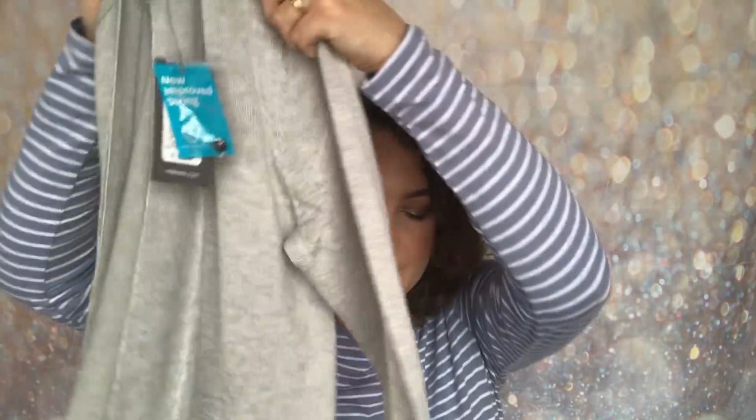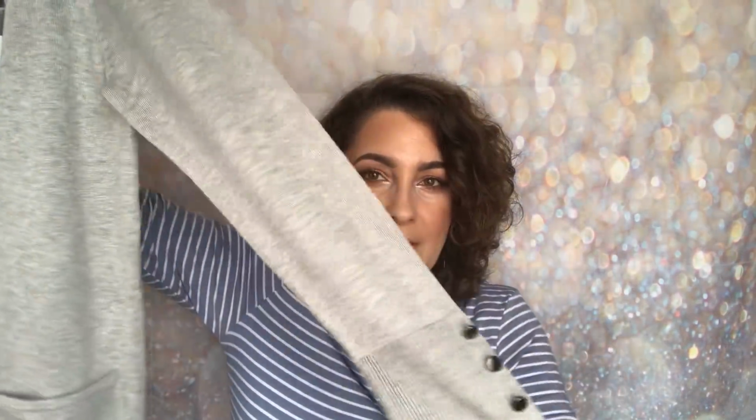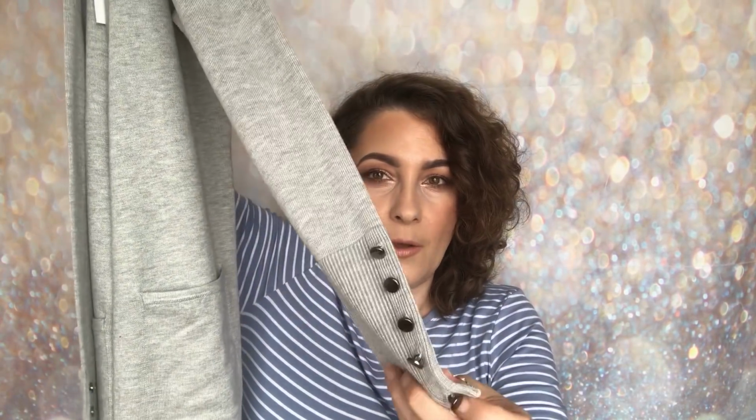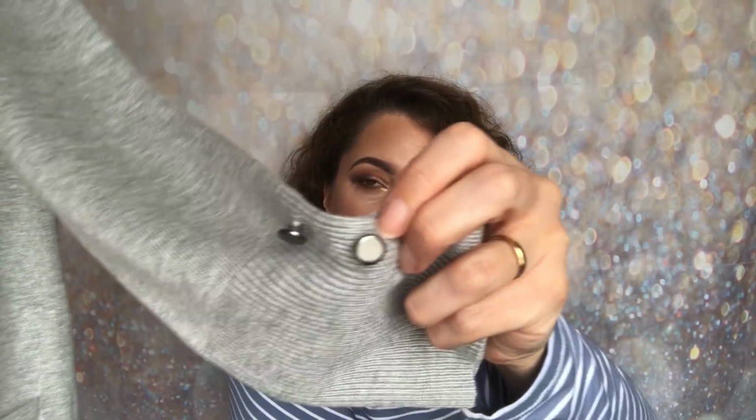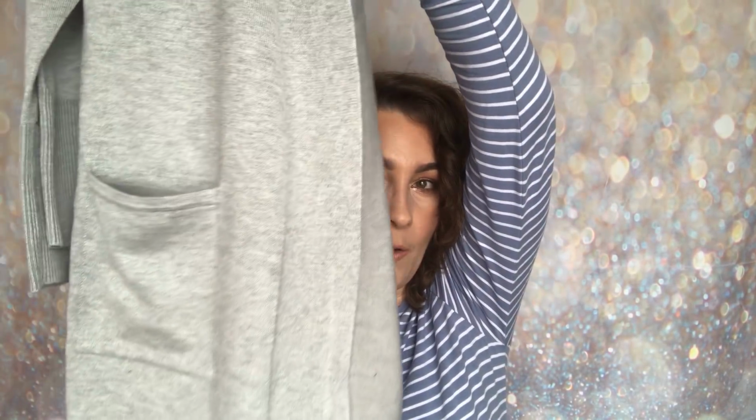It is a cardigan, but it's more of a tailored cardigan, and it has these buttons on the sleeve, and I wish I'd picked up the black now. So it's like a gunmetal little button, which adds a little bit more dressiness to it. It's all open, I'm going to do it in half like this. So it's all open and it's got a pocket.